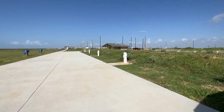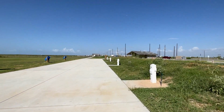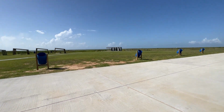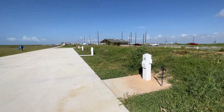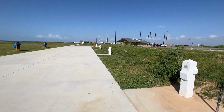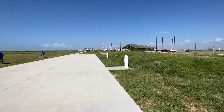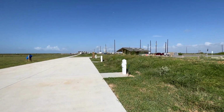And then over here, y'all, if for some reason you get out here and it's a super packed weekend, you can't get one of the shade shelters, check this out. They have four garbage cans out here, and then they've got some electrical boxes here with some water taps. So this area could be used to set up an awning, and you could have your own portable picnic area out here. So pretty cool.